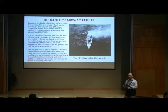This changes the dynamic of the war in the Pacific significantly and will become very apparent in the Battle of Guadalcanal and the Solomon Islands. So I think that's really the key part of the Battle of Midway. It doesn't change things inevitably, but the fact of the matter is it does make the U.S. equal to the Japanese in the key forces, which is aircraft carriers.